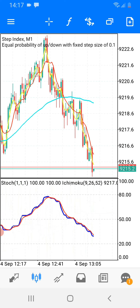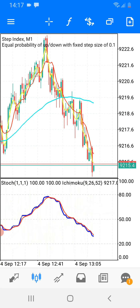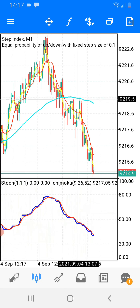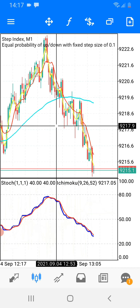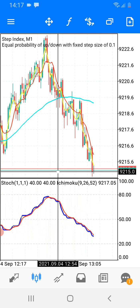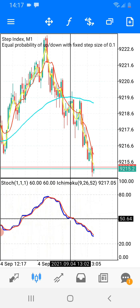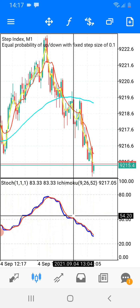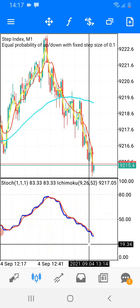So that's it, guys. And as you can see, it is moving. Like I said, if you are managing your risk well, I told you the strategy. I enter as soon as I find all 3 conditions complete. Then I take my profit at the 50 level. But you can decide to take your profit at the 20 level.